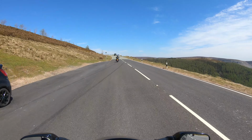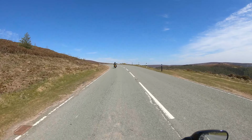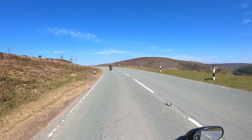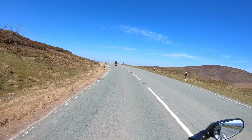Beyond this, over the summit, there's the Ponderosa Cafe, and on the left hand side there's some more parking as well. But I really hope you've enjoyed the video, the ride up the Horseshoe Pass. I hope if you have not been there before, that you'll take the time and opportunity to go and visit it. It's an incredible ride, really fantastic and great fun.